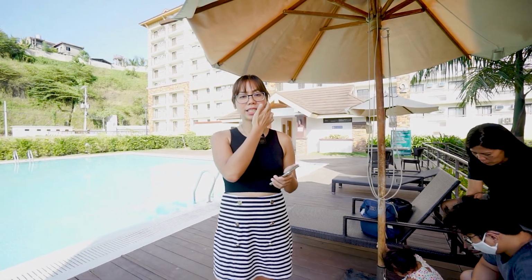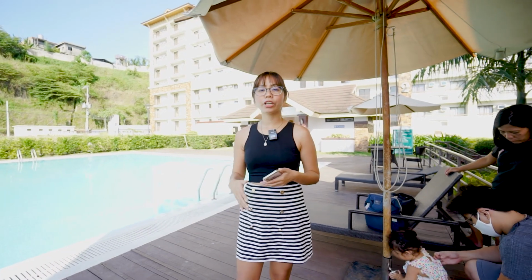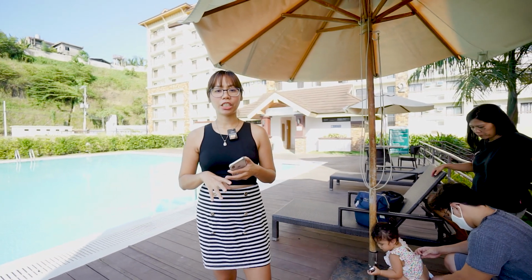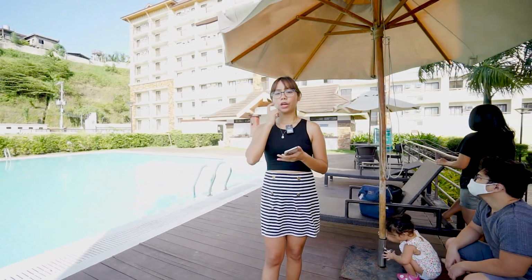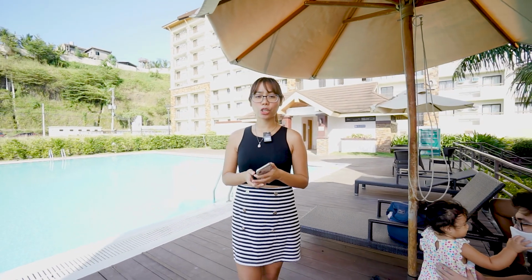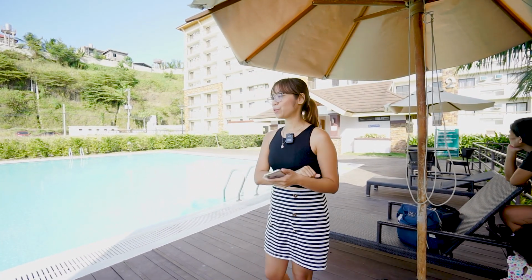So One Oasis is a condominium, as I mentioned, by Philinvest. They have several condominiums already finished around the Philippines in different cities. They also have a One Oasis in Manila, one in Cebu, and one here in Cagayan de Oro. Once it's finished, it will have 5 buildings. It's a mid-rise condominium. Currently, they have 2 buildings finished, and the construction of the 3rd building is still ongoing. So let's start the tour.